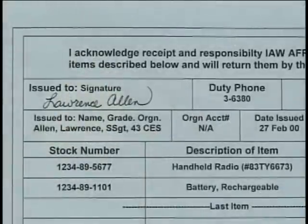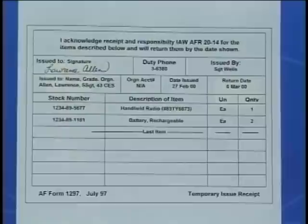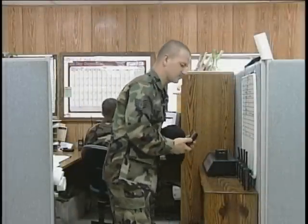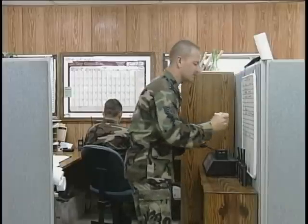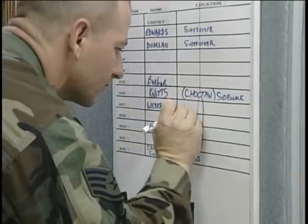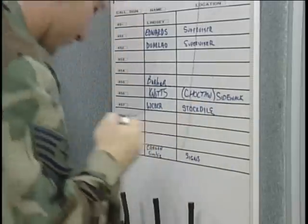Keeping track of who has been issued the radio is made considerably easier by using an Air Force Form 1297, Temporary Issue Receipt, commonly referred to as the hand receipt. Some organizations use a locally developed master sign-out log and inventory sheet. There are a variety of Air Force general purpose forms available to satisfy this requirement. A single form may be easier to keep track of than a bunch of individual receipts.